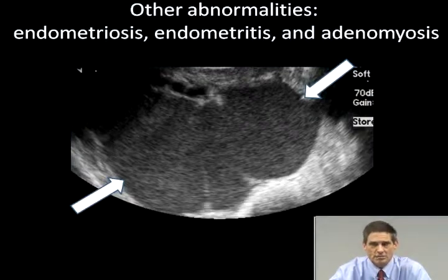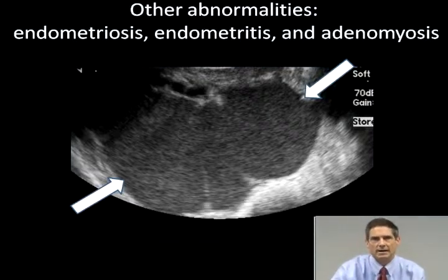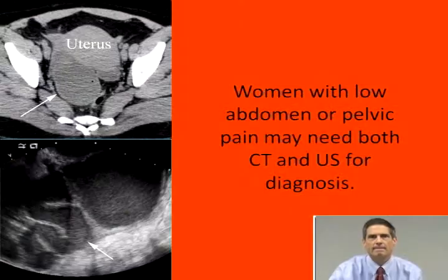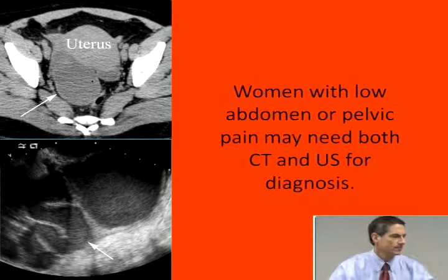In endometritis, which is inflammation of the uterine lining, ultrasound can be normal, or sometimes it just demonstrates a thickened endometrial stripe and air bubbles if it's a gas-producing organism. In adenomyosis, the endometrial lining invades the myometrium, and that leads to a thick uterine stripe on ultrasound and a relatively characteristic MR appearance with multiple tiny cystic cavities within the myometrium. So, to recapitulate, women with low abdomen and pelvic pain may need both CT and ultrasound for diagnosis.